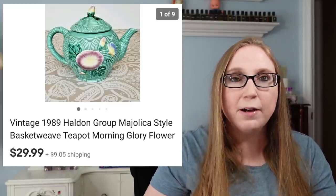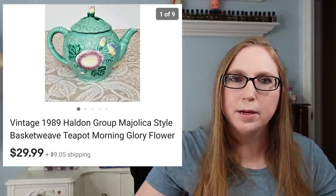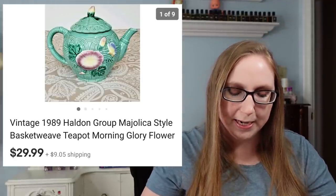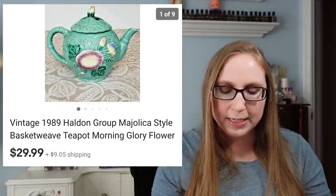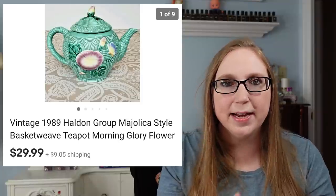I sold a 1989 Howden Group teapot. It looked like a basket weave. It was really, really pretty. I won that at an auction. It sold for $29.99, and I think I did pay $10 for that teapot.